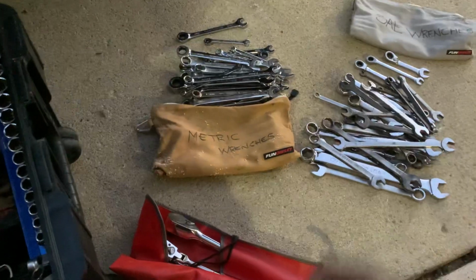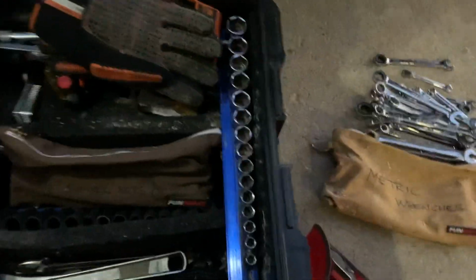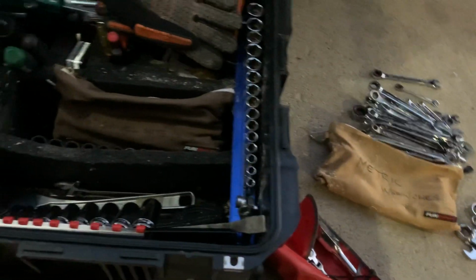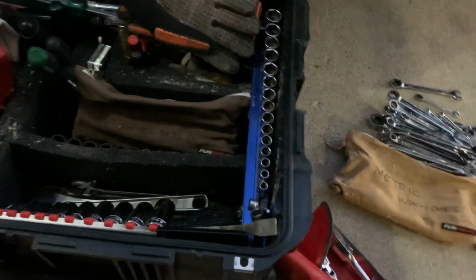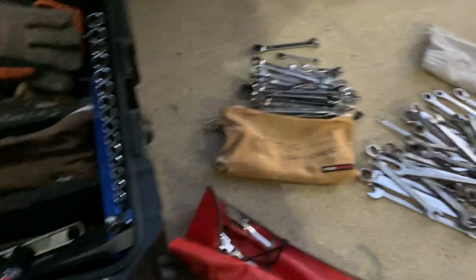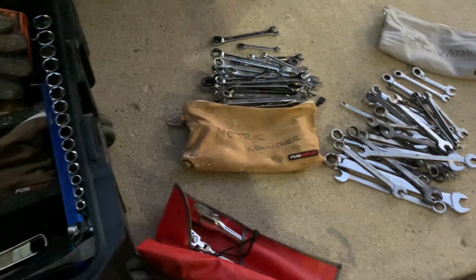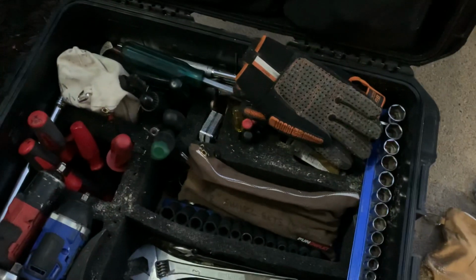I got a lot there, but because I pick them up at garage sales, clean them up, and throw them in that bag, right? You can never have enough tools. But for the most part, they all are in fact used. They were all purchased for a couple of dollars each, and I just pick them up along the way.